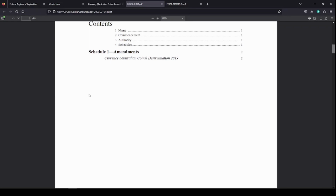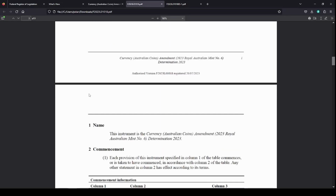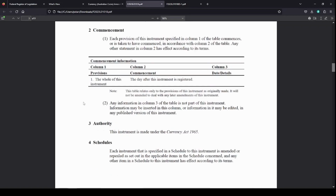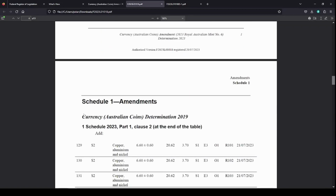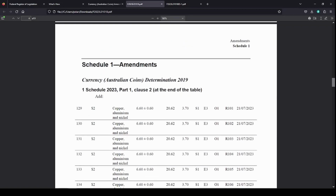I can use this a little bit myself, but it is a little bit complicated. I've gone through it before, as I've said in previous videos, but it basically says what this legislation is, what it does, and then it tells you what's going to happen. There's a schedule, and it shows you what the amendments are. The amendments relate to, in really legalistic language, what is happening with our coins.